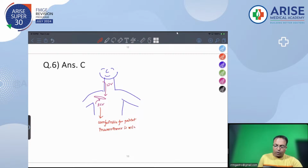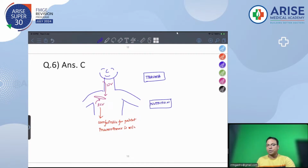Now there is a very common question in this. In a trauma patient, I am going to put a central vein. Which vein will I use? If I want to give total parenteral nutrition to a patient, which vein will I use? Yes, this is the classical NEET PG question. For a trauma patient, I will use IJV. For nutrition, I will use subclavian vein.